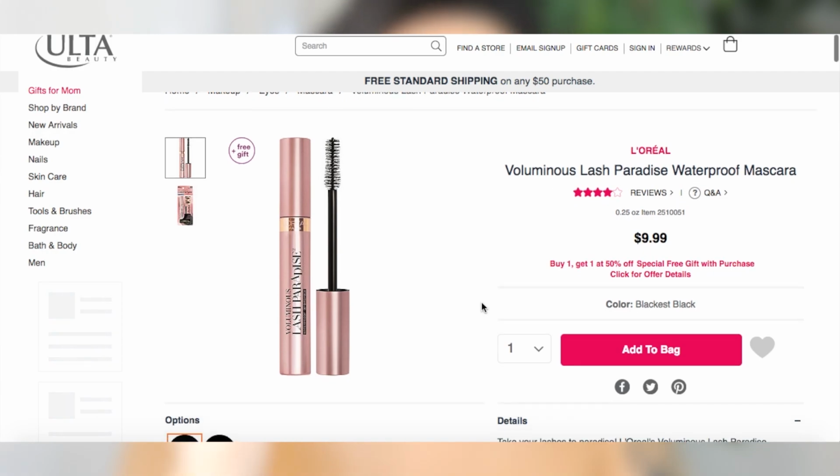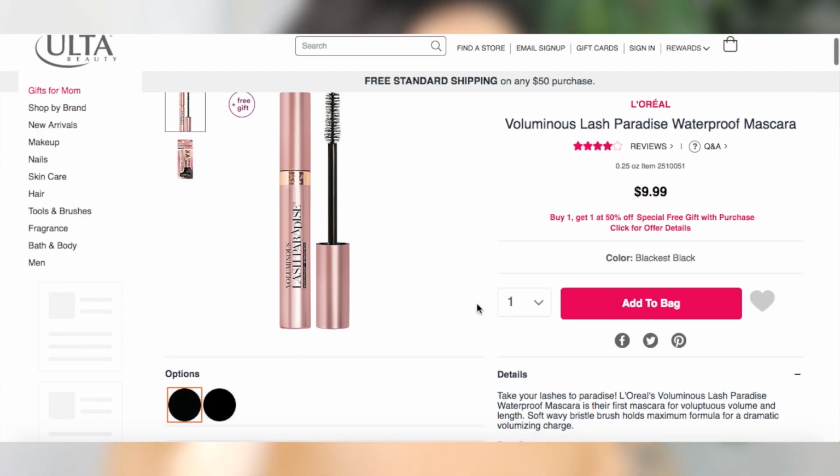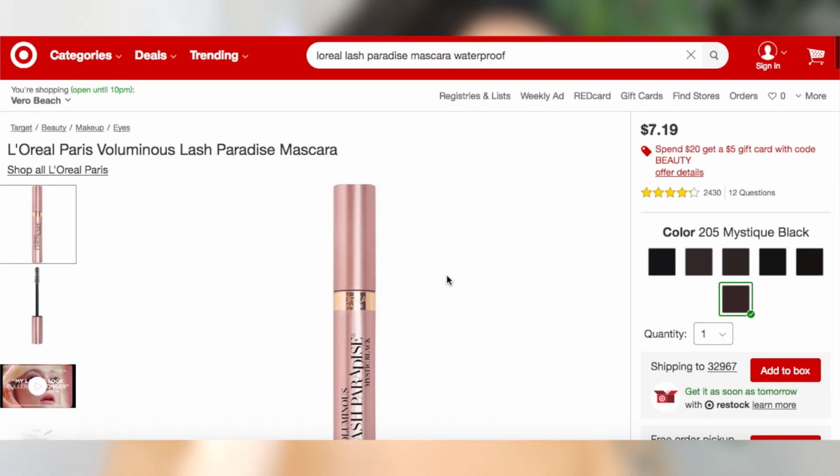So this is priced at $9.99 at Ulta, at Walmart $7.89, Target $7.19, and CVS $9.99. Now with this one, the reason why I like it is that it's waterproof. I like how this is volumizing. It makes my lashes look fuller. This one's going to be a little harder to take off, so I would recommend a good cleansing balm, or if you just don't care like me, just let it ride.